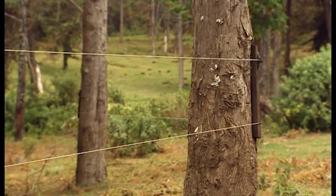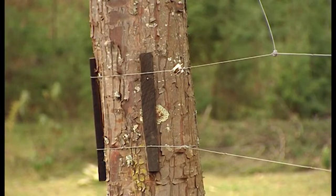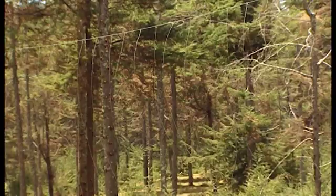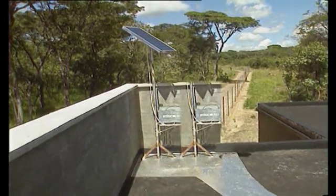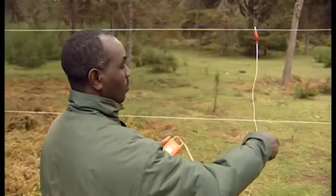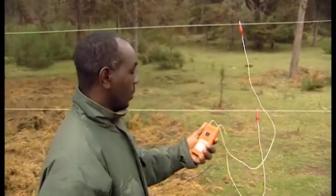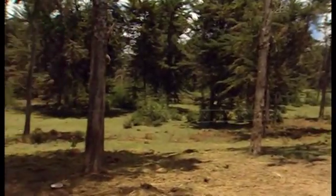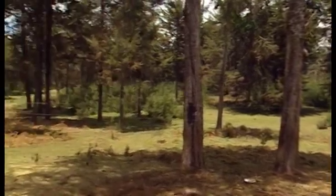While old methods failed, the construction of a two-strand electric fence in Meru made an immediate difference. Ecologically friendly, the fence is powered by the sun. A solar fence normally uses solar panels that charge a battery, and the power from the battery, that is 12 volts, gets into an energizer, and the energizer boosts that 12 volts to around 7,000 volts or 10,000 volts, depending on the length of the fence.